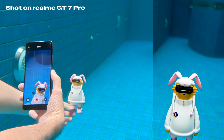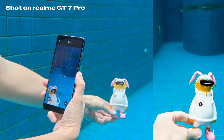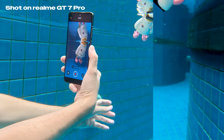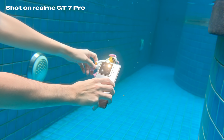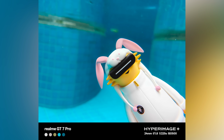So I don't know how many of y'all do that, but just for the sake of testing the phone out, I actually threw the phone into the water, took some pictures, took some videos, and you will see them on your screens right now. It actually did a great job because the phone turned on the LED while it was underwater. So yeah, it's made to take these kind of photos or videos when you are below water.